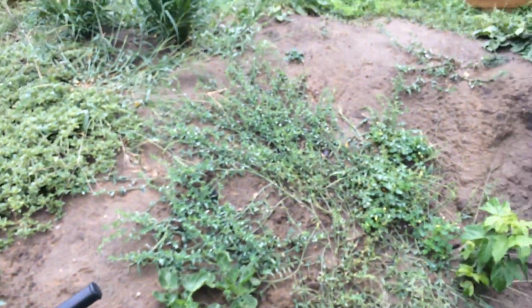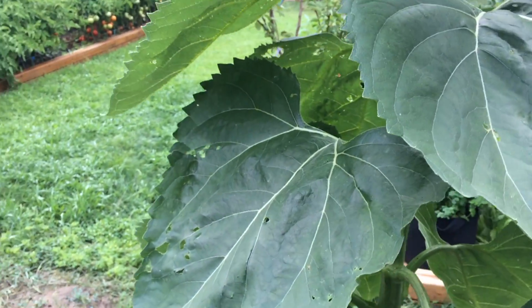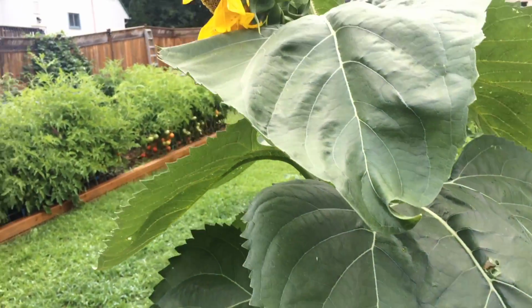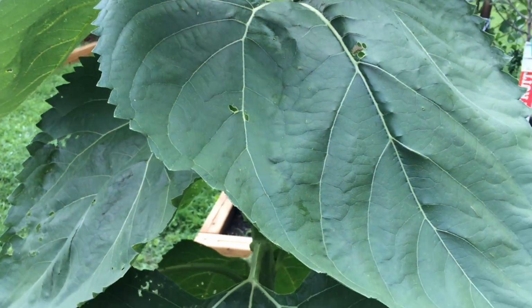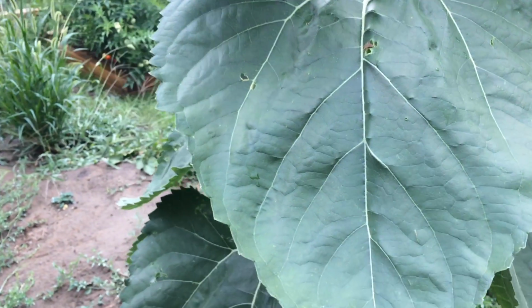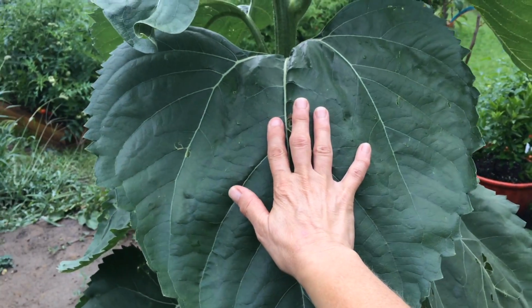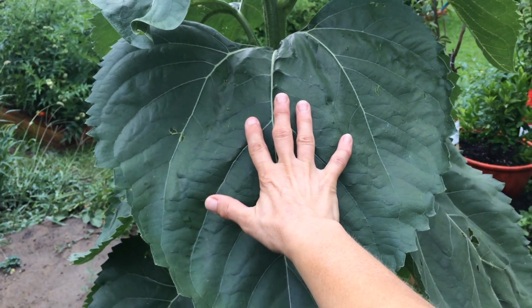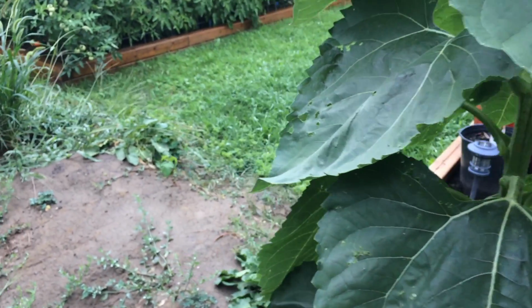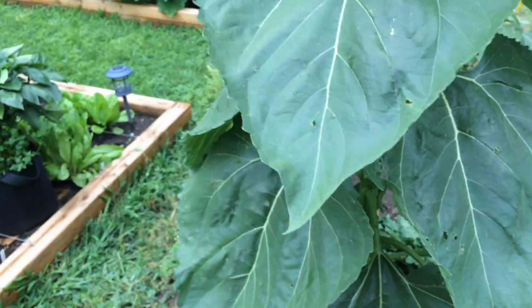And then this monstrosity over here has got the biggest leaves we have ever seen on a sunflower plant. Like, these things are huge. I'm going to put my average-sized human female hand against one. And see how big it is? It's massive. And this thing is growing on just a pile of dirt.